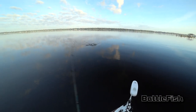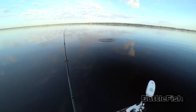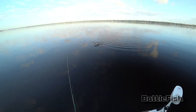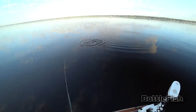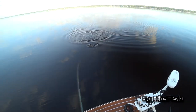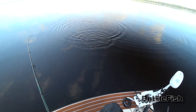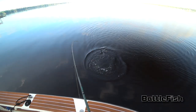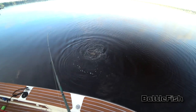Missed that. I wasn't paying attention. Not very big. Again, not a keeper. But it's a redfish on the top water. Hey, baby. She's going to give up on this.